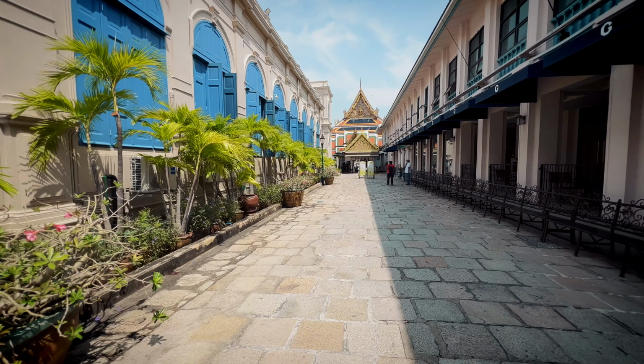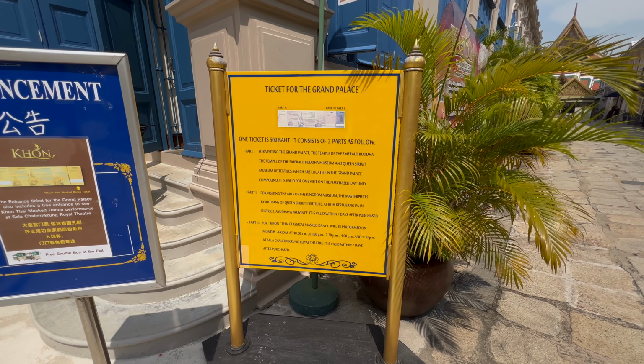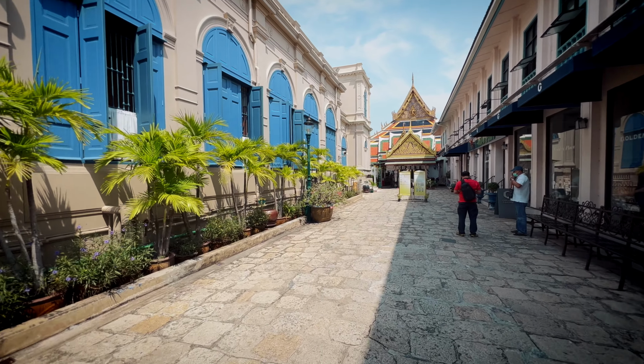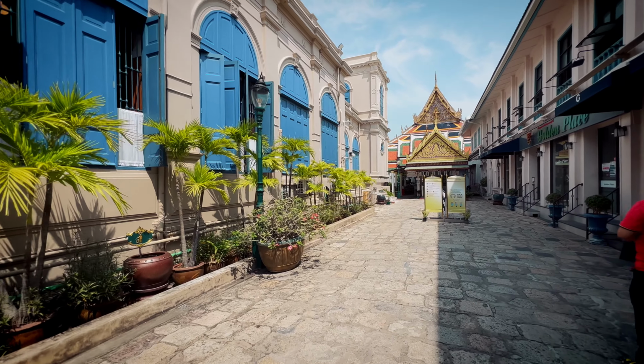I was told the ticket includes a show as well. The lady came up and gave me a ticket. You can use it for up to 5 days. It's on Monday to Friday, three times a day. So you can do that as well if you want.